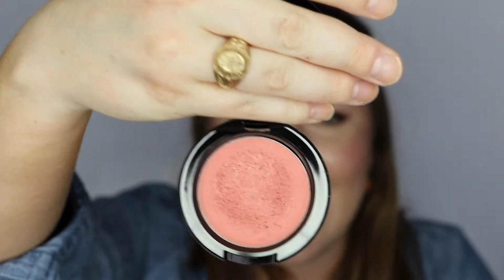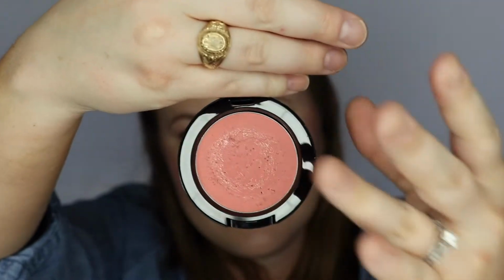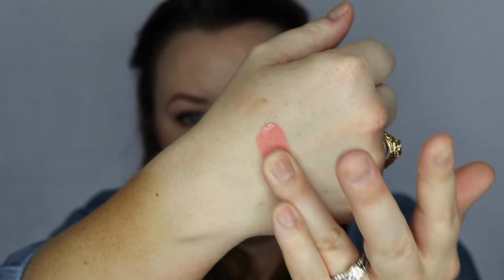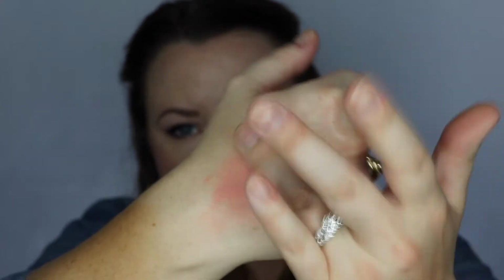Favorite cream blush? I don't have very many cream blushes, but I do really like the NYX cream blush in Natural. This is just a beautiful, natural, ooh, and I got a little too much. It is very beautiful and pigmented, and you should not get as much as I got. Now, your favorite drugstore blush.